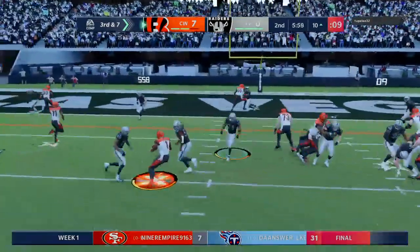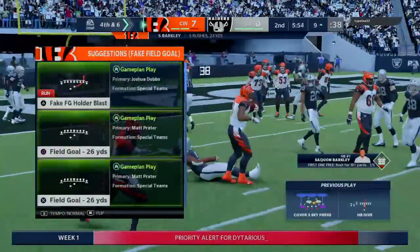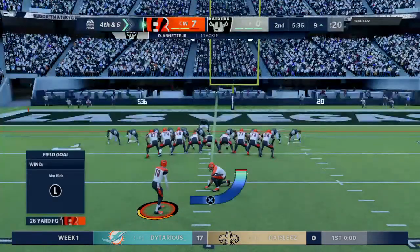On 3rd down, Barkley, and he'll be brought down well short of the first at about the 9-yard line. Only a yard on the pickup there, and it's going to leave them with a 4th down.